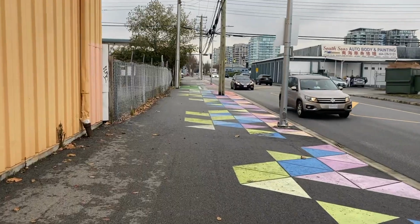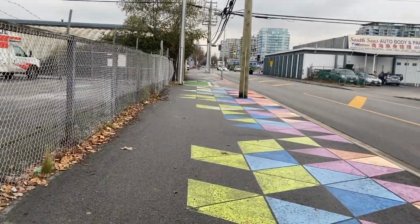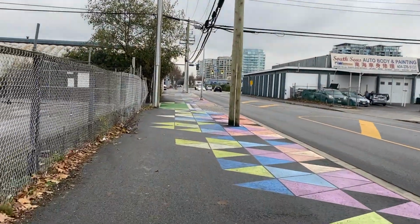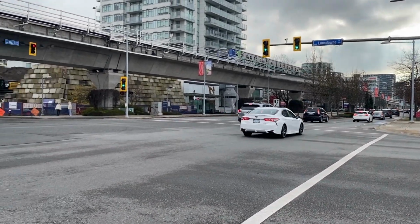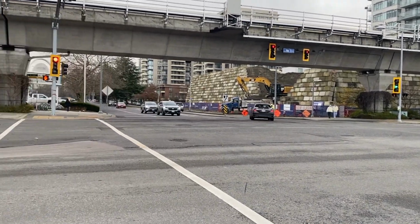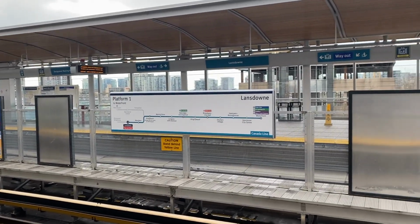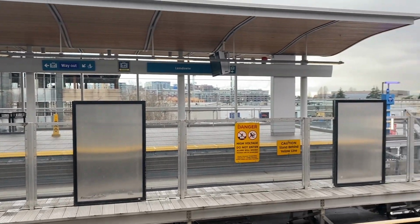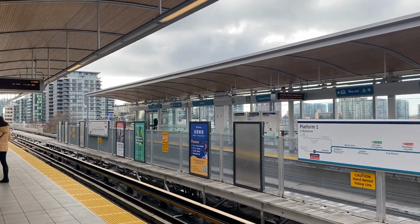Today we're going to be taking you to a local Vancouver market that you might not know about and has some really good places to eat and some good food here as well. The market is located in the district of North Vancouver, so if you are coming from Vancouver or any other place not on the North Shore, you're going to have to take a boat or drive there.